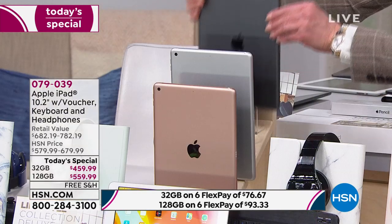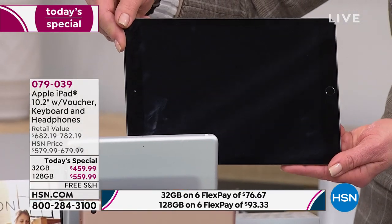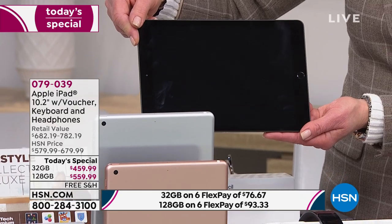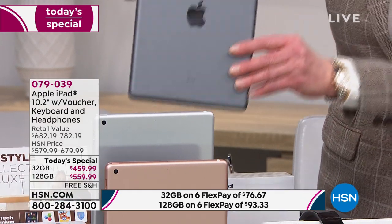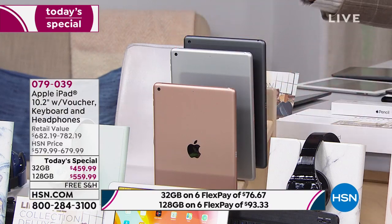I'll just show you this real quick and then I'll show you the cases. That's the one that has the black masking, really similar to what you would get at your movie theater. A year's worth of Apple TV. Okay, don't have to pay for that. Don't have to pay for technical support. All right, so you just choose that. Then you just choose your color of choice.